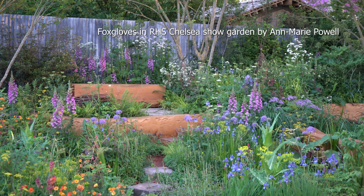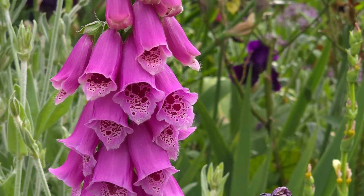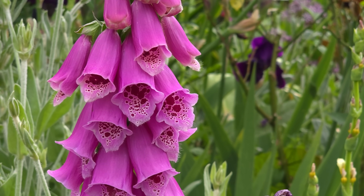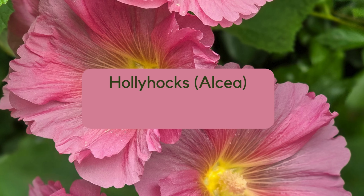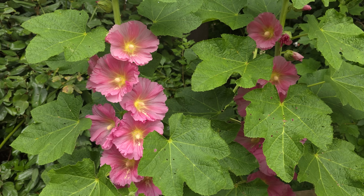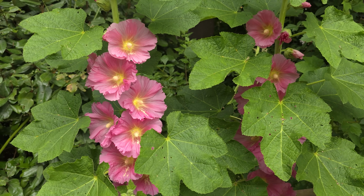Foxgloves are very poisonous, so if you have small children that are likely to try and eat your plants, or puppies that try and chew your plants, then don't grow foxgloves. Hollyhocks, another classic cottage garden plant, can be annuals or biennials. And I think a bit like foxgloves, I've had people say that they've tried to plant hollyhocks in one part of the garden and it's been moderately successful, and then a fabulous hollyhock has sprung up in another part of the garden. But they have got that gorgeous kind of floral cottage garden feel to them.